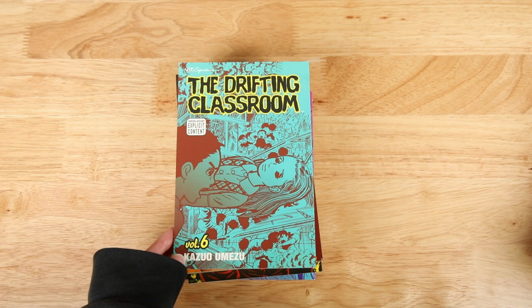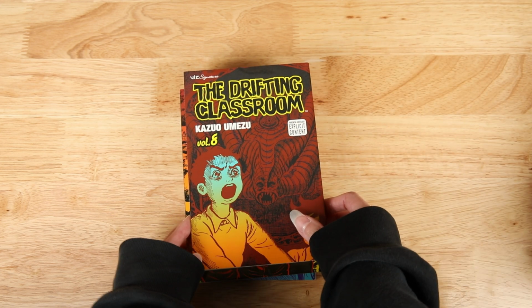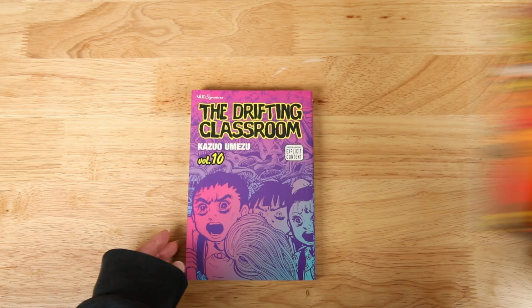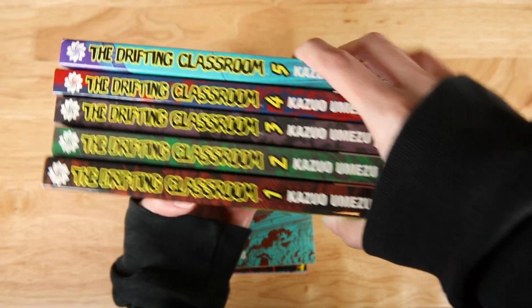That said, I do love the design of the singles with their vivid colors and overall look, but after reading and reviewing them in hand, the Perfect Editions are just better overall. I really hope more people check this series out. The Drifting Classroom is one of my all-time favorite horror manga.